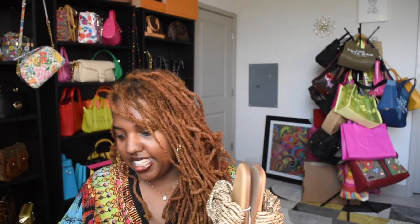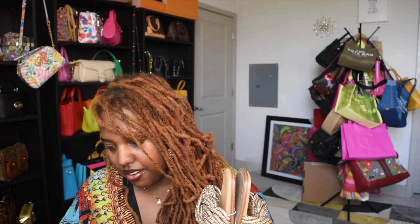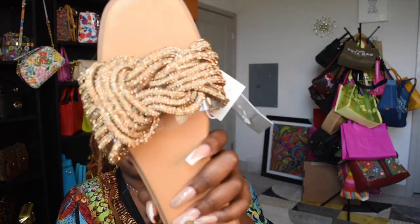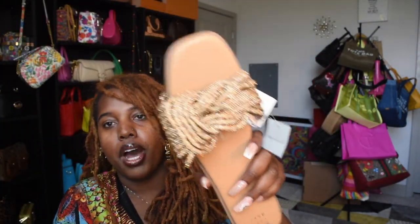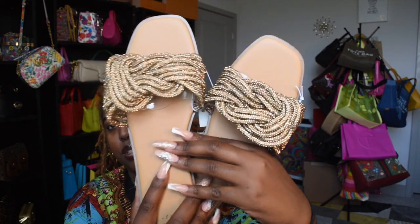So I got these probably about a month ago. And I'm trying to find the name of these. This is the Ileana Slide Sandal from A New Day at Target. And this is the bronze color. I haven't worn them yet. As you can see, I still have the tags on it. But I just think that they're so cute on the feet. I will model all of these, how they look on me, at the end of the video. But I just wanted to show y'all, I thought these were so cute.